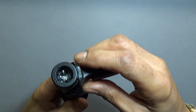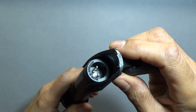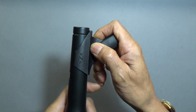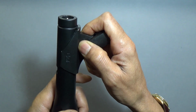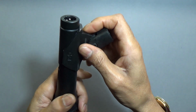The idea, it says in the manual, is that if you've got it like this, it won't slide out. My limited experience is that because there's some play there, that may or may not be the case. So I don't know. Anyway, I suppose if you make sure it's seated, it's quite firm.